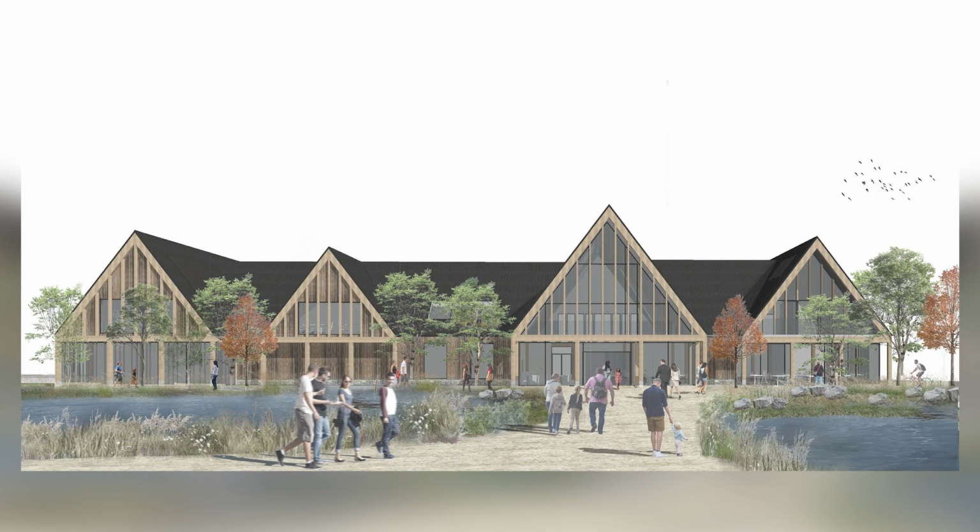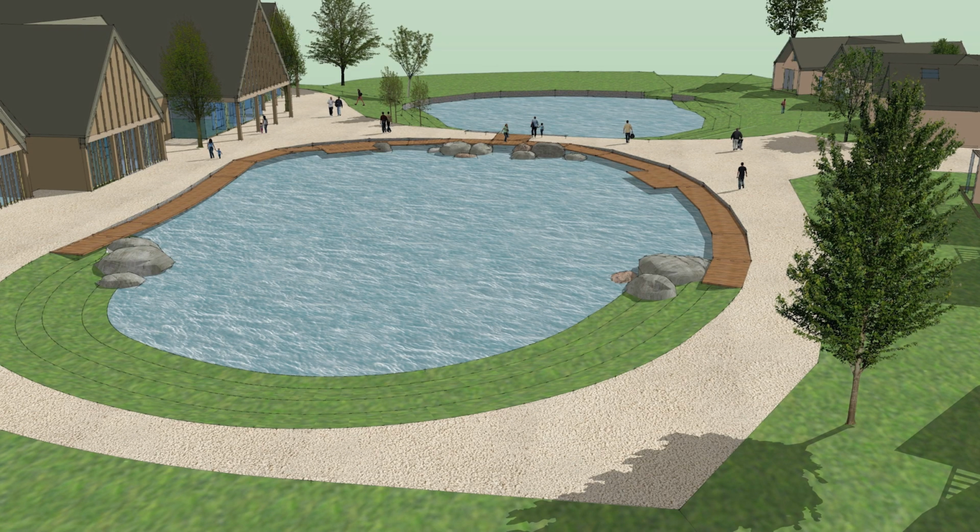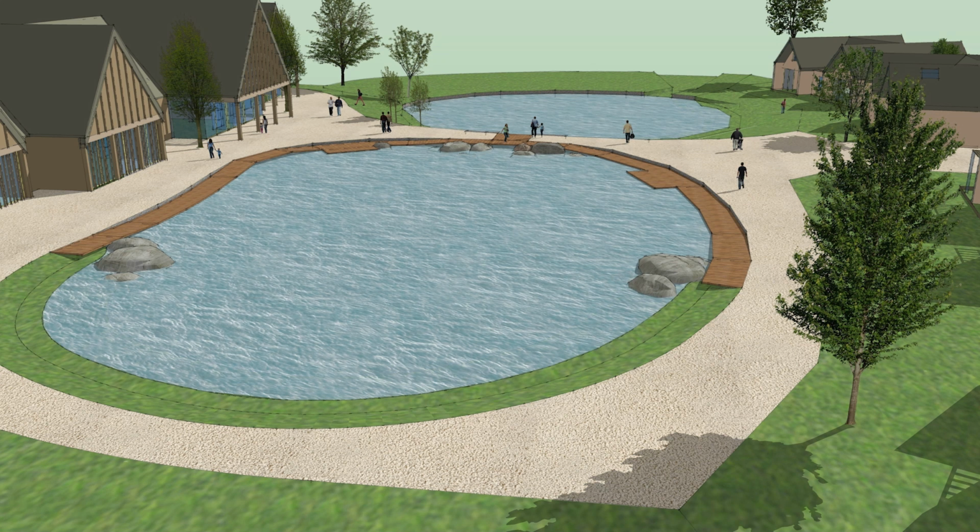The ponds provide a fabulous setting for the community hub. They're designed with a wet bench for normal levels and a dry bench for the peak water level, which is 300 mil higher. These benches provide flat areas which enhance both safety and biodiversity.